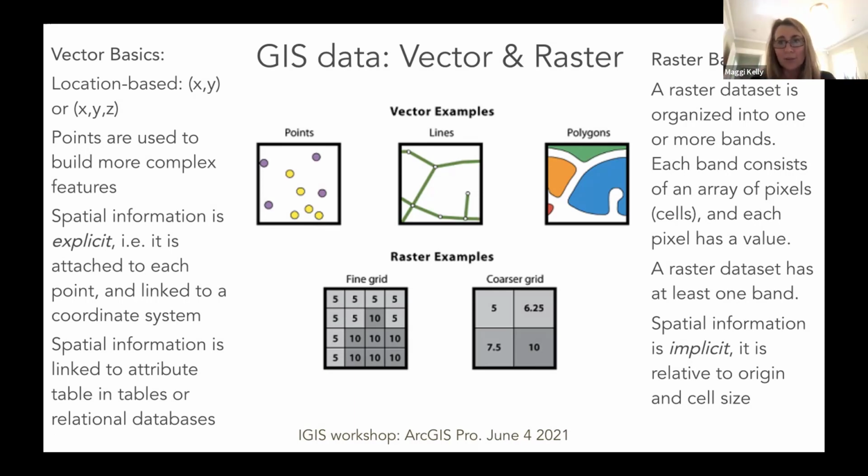Contrast that with raster data. Raster is a regular array or a grid or a series of pixels that depict the world as a continuous surface. So every grid cell has one value associated with it. Spatial information is implied. It's implicit, not explicit. The location of each cell is basically a row and a column. It's just like a giant matrix. And so it doesn't carry with it as much baggage as the vector data does.